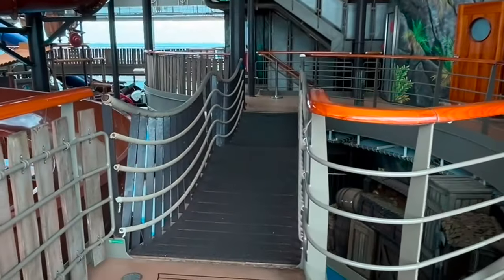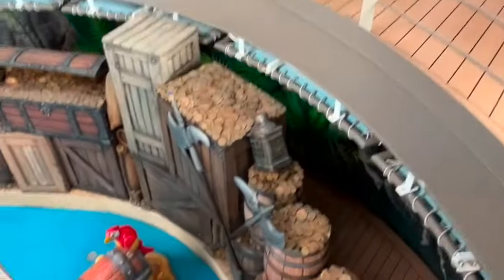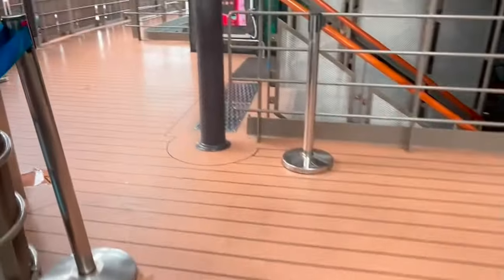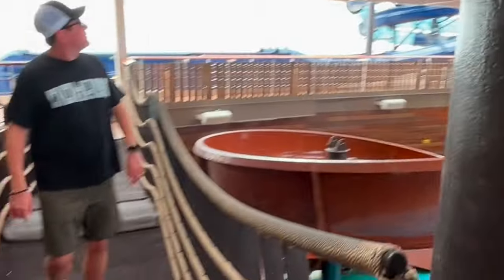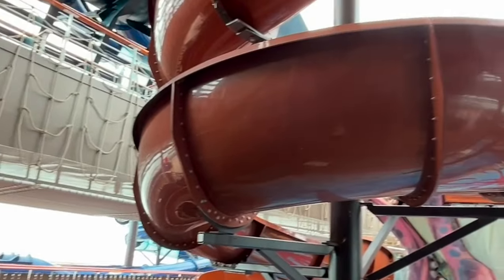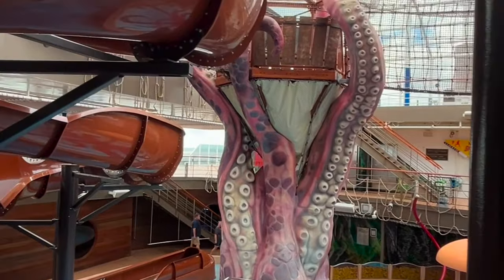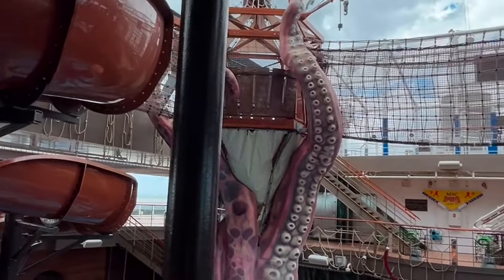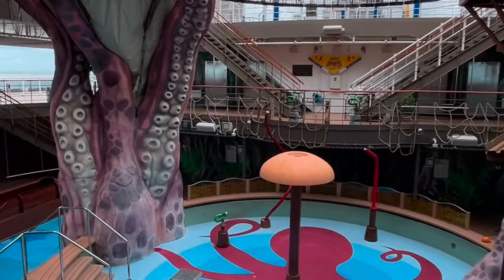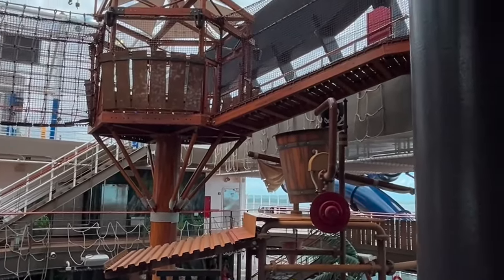And then we headed over to Pirates Cove, the water park, to see what it's all about. It wasn't open yet since we were still at port, but it was such a fun area. We did do all of the water slides one day and played around this area for a little bit. It was so great for kids, for adults. It's definitely for the whole family. I would definitely check it out on your next sailing on the Seashore.